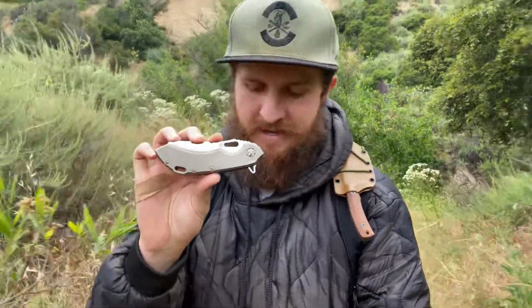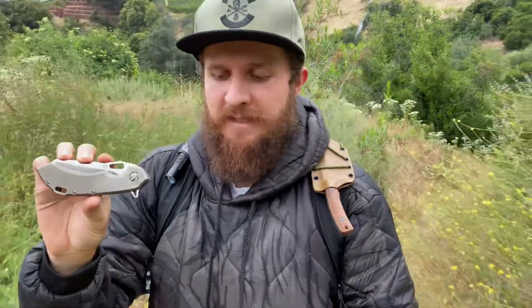This is the Olamic Wayfarer 247s. I don't know if you're supposed to say 24/7 or 247, but I'm pretty sure I read somewhere online, it might have been their website, when I was first looking at this knife a couple of years ago, that they called it the 24/7 because it was supposed to be their EDC model, like you have it on you 24/7. So I'm pretty sure that's why they call it that. Anyways, the Olamic Wayfarer is one of my favorite knives, period.